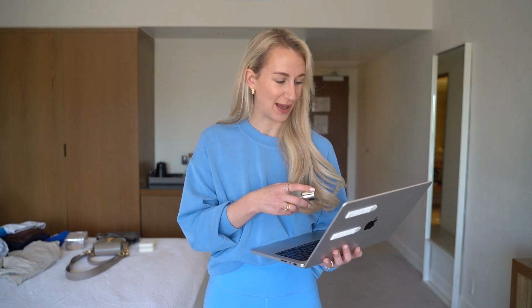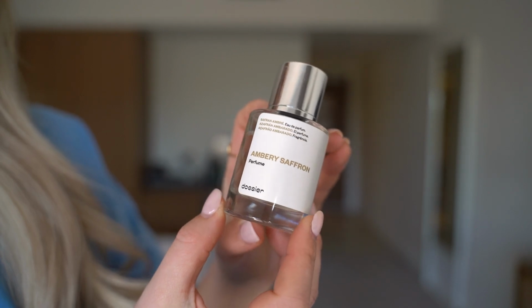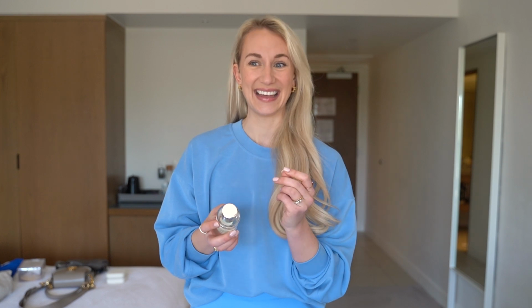The Ambery Saffron one by Dossier, which I wore to the gym the other day for the first time. I was just testing it, I unboxed it, I sprayed it, I went to the gym. My friend Jordy, who is also on this trip, she asked me if I was wearing this perfume. Dossier is basically a dupe perfume company. So they will make similar perfumes to ones that are retailing on this very luxury cost. I was reading something about it and it said that it smells like sandalwood or cedarwood and luxury, and yes, it is 100% true. So this is the only fragrance that I have brought on this trip with me.